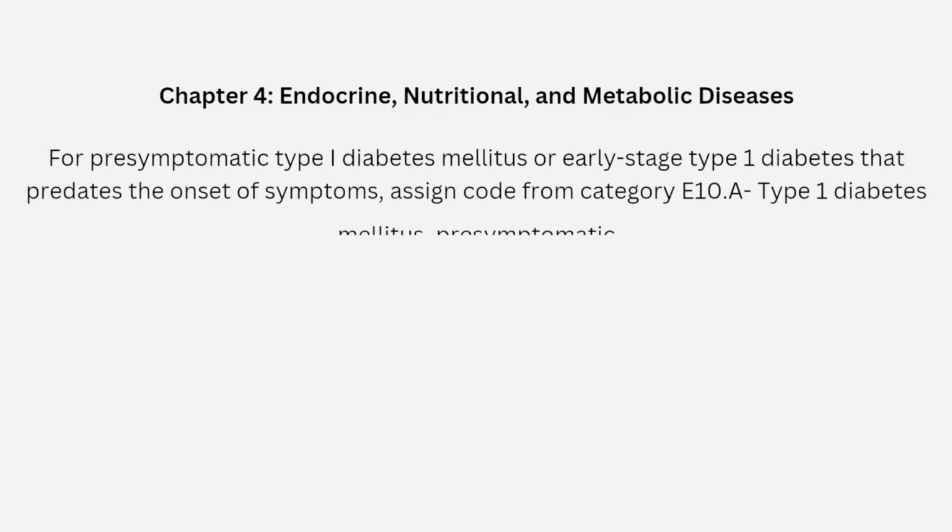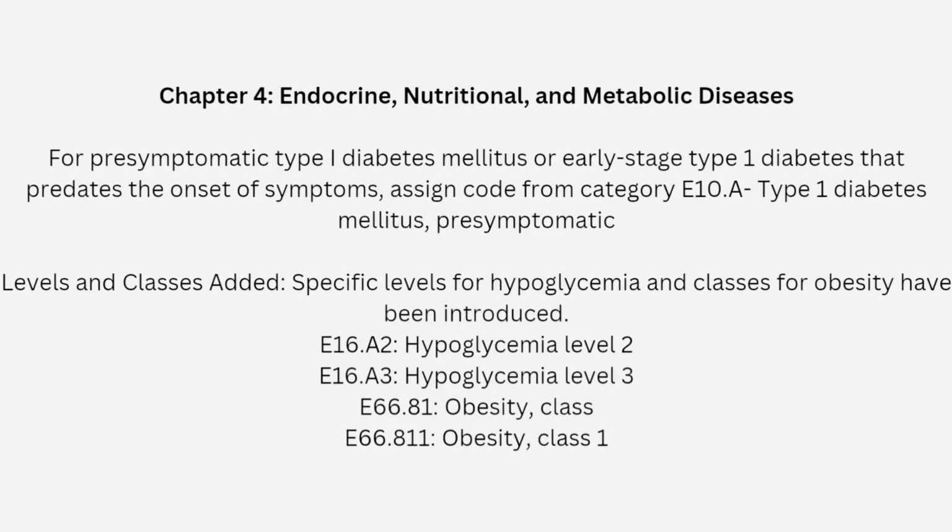Chapter 4. Endocrine, nutritional, and metabolic diseases. For presymptomatic type 1 diabetes mellitus or early-stage type 1 diabetes that predates the onset of symptoms, assign code from category E10.A type 1 diabetes mellitus, presymptomatic. Levels and classes added. Specific levels for hypoglycemia and classes for obesity have been introduced.